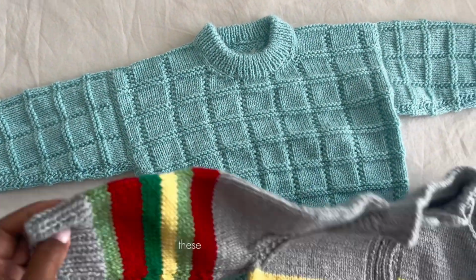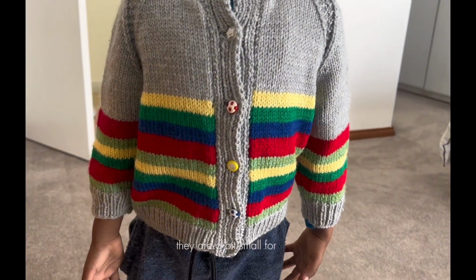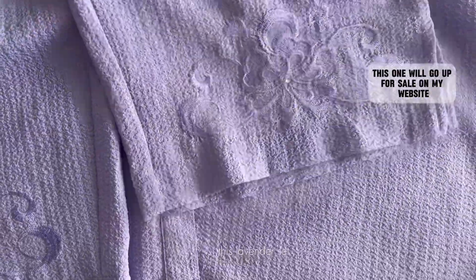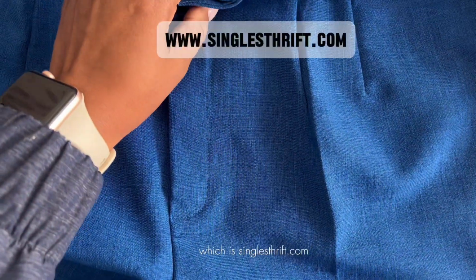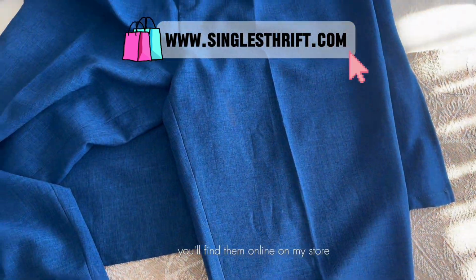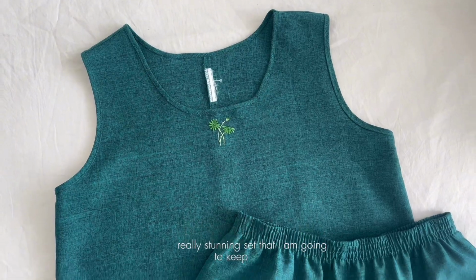These are the jerseys that I got for my son. They are a bit small for him, as you can see on the arms, but it's not too bad. It's fine. I also got this really cute lavender set, and it's got embroidery detail on the bottom and on the top. It's an XL, I think. And then this beautiful, stunning blue set that's going to go up on my website, which is singlethrift.com. If you're interested and you can't come and shop for yourself here, you'll find them online on my store. And then I found this green, really stunning set that I am going to keep for myself.